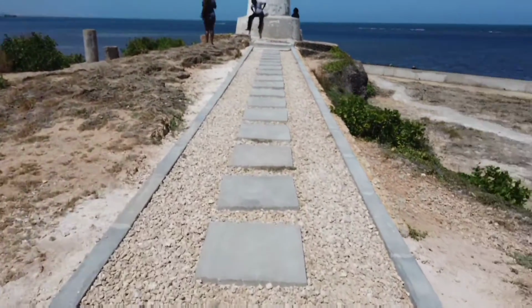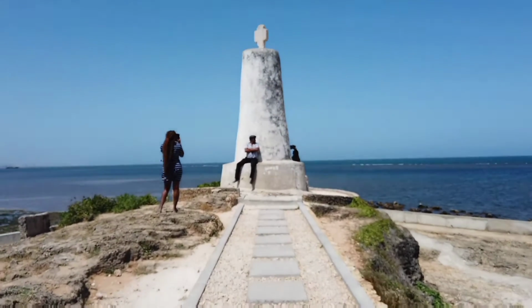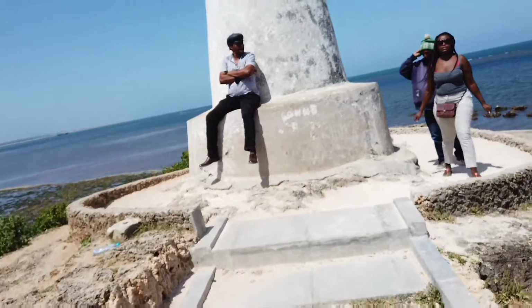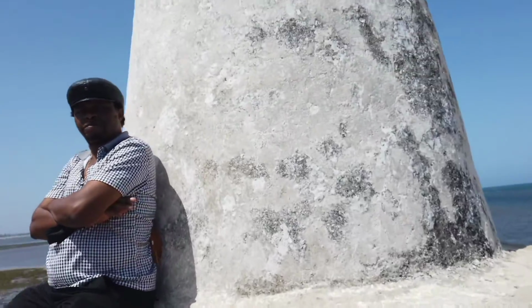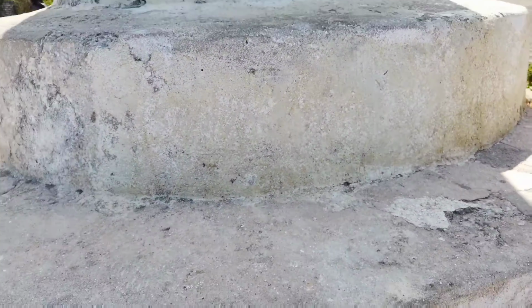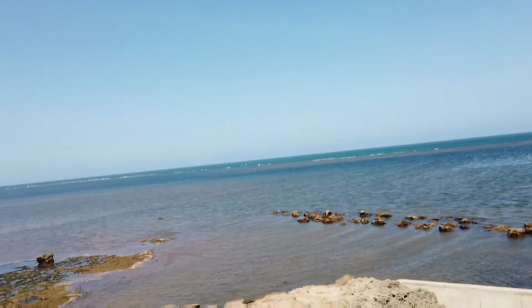So with me, I want to say, in another historical account, it's very big. The other side you can see right here. This is the pillar itself. It is more than 600 years old. And right there, this is the Indian Ocean.